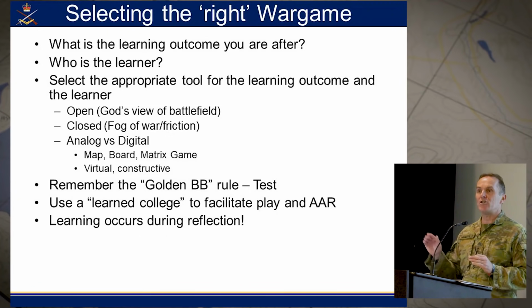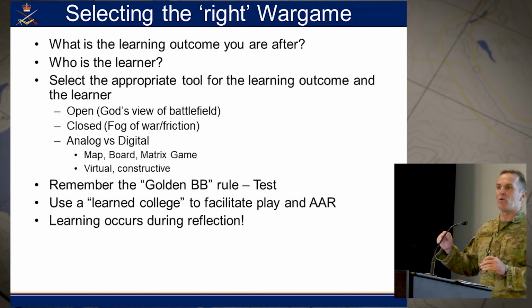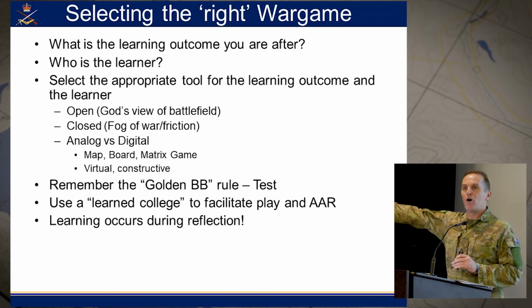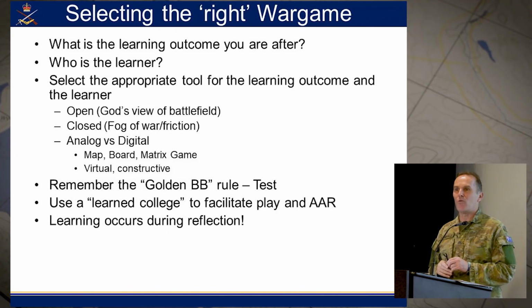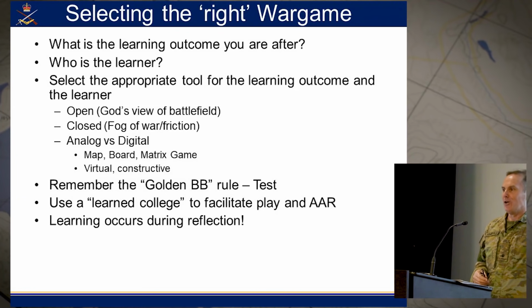Because a simulation, particularly a computer simulation, can give you a result right out on the right of the bell curve, the 1 in a million, and right out on the left of the bell curve, 1 in a million. And so you need to bear that in mind as well.